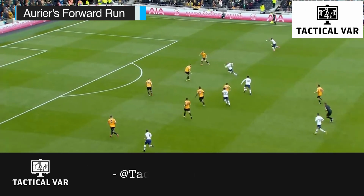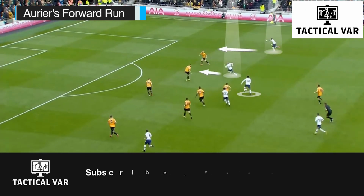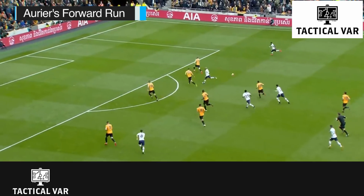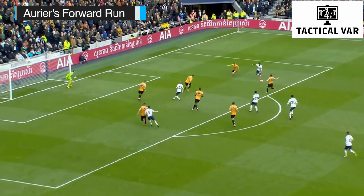When Spurs are attacking in the final third, Lucas and Aurier are both running forward looking to get in behind. However, Wolves' backline stayed nice and tight, so Alli can't make a penetrating pass. Therefore, they have to go wide, and Aurier is right over there, providing the option.